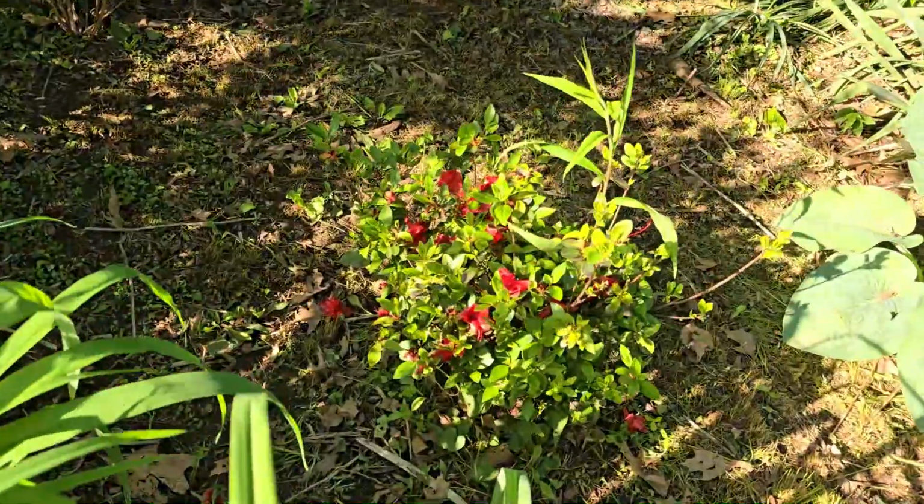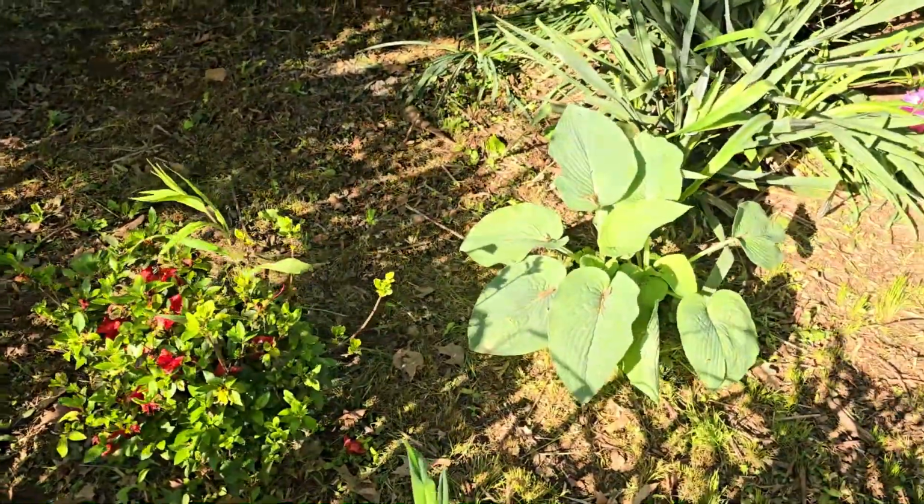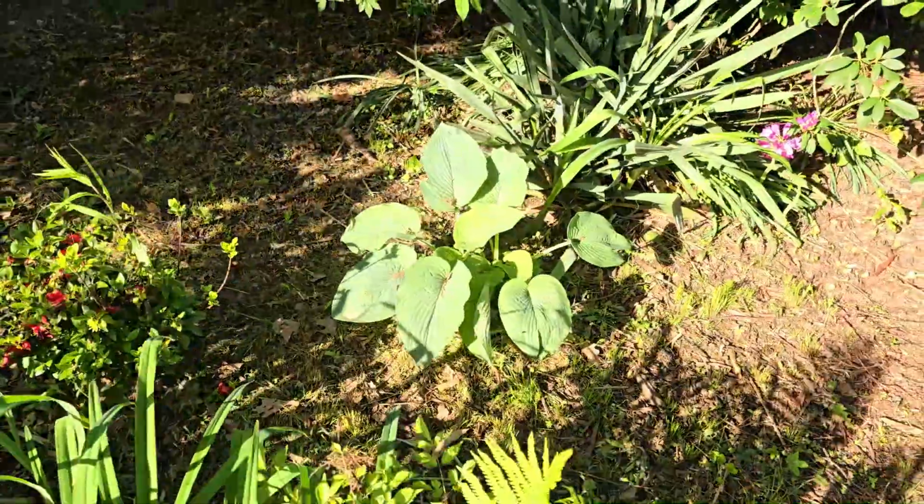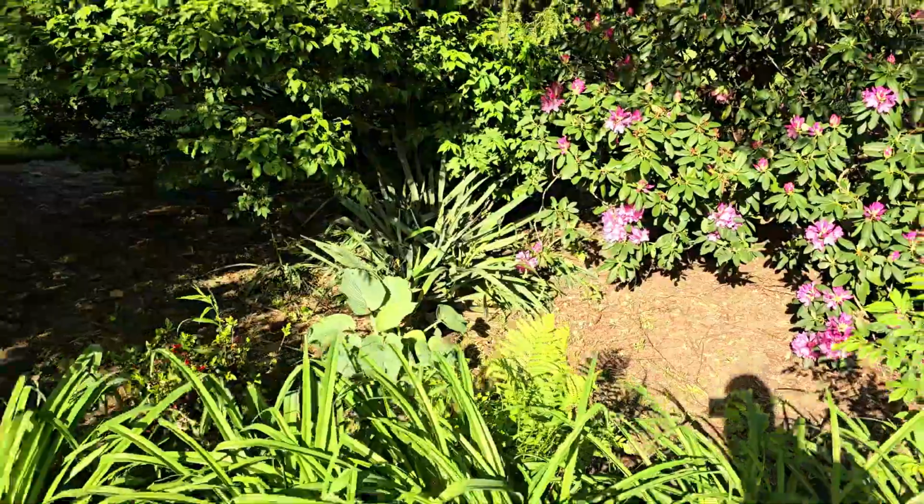This little red azalea is starting to finish up its bloom, and my plantain lily's popping up. I couldn't think of the name of this thing. This is not a hosta and it's not a peace lily, it's a plantain lily. It's just a little bit different.